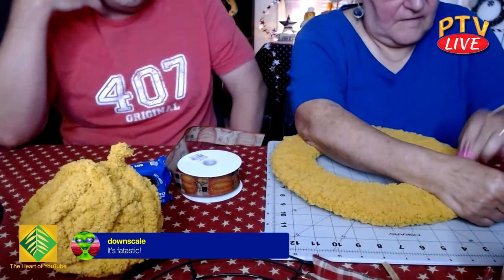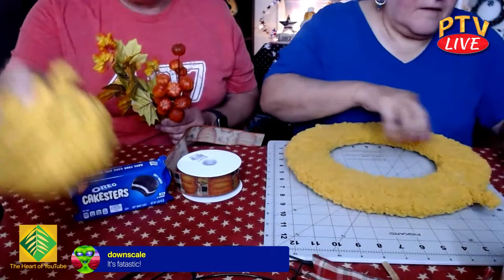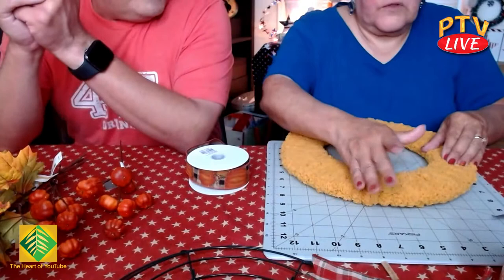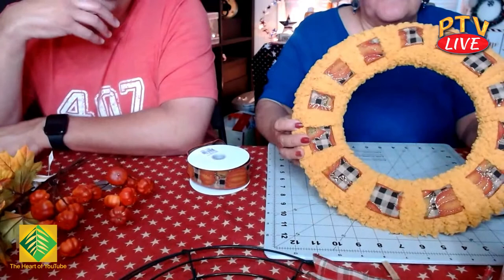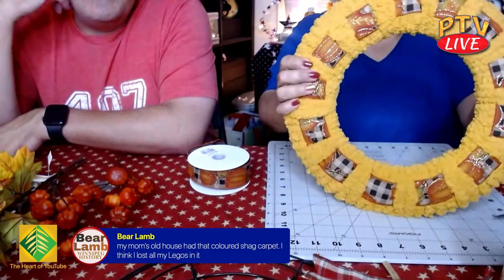I see an arm. Okay. So now let's move the pumpkin and the cakesters. The glue is still warm. So this is what it looks like so far. That's what it looks like. It looks like a steering wheel. A big fuzzy steering wheel. Everybody now, go around, the bus goes round and round.